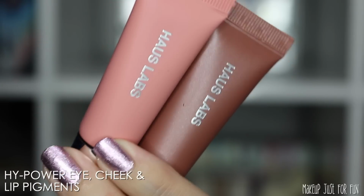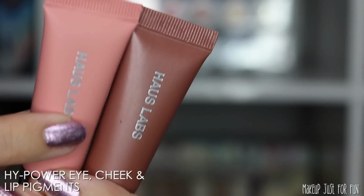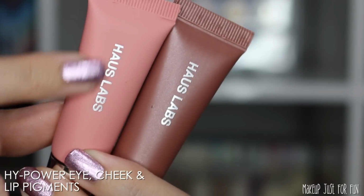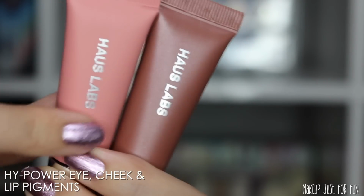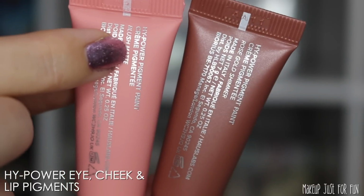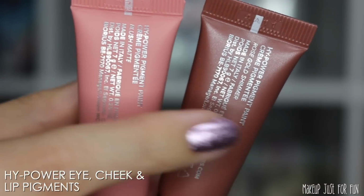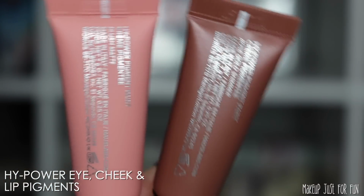Next we have these pigments. These are the high power pigment paints. There are both matte and metallic formulas. The high power eye, cheek, and lip pigments are priced at $24 US a piece. They come in 20 different shades, 9 of which are the shimmer formula, and then 11 are the matte formula. You're going to get to see both of these in action.